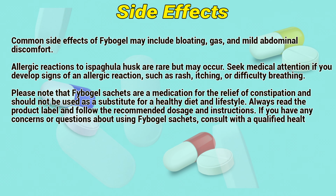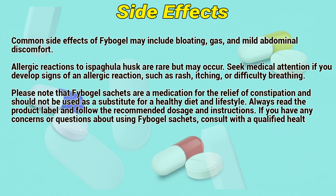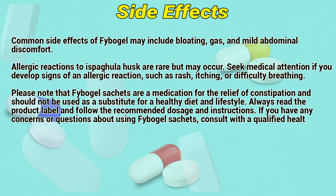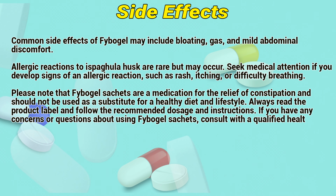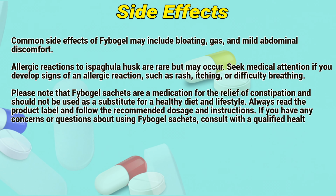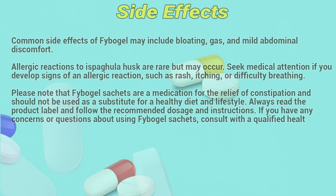Please note that Fybogel sachets are a medication for the relief of constipation and should not be used as a substitute for a healthy diet and lifestyle. Always read the product label and follow the recommended dosage and instructions. If you have any concerns or questions about using Fybogel sachets, consult with a qualified healthcare provider.